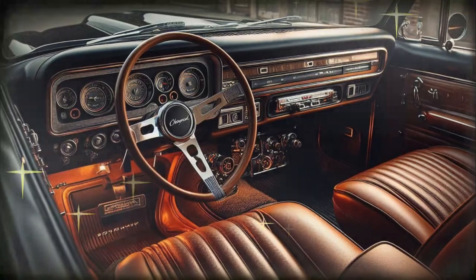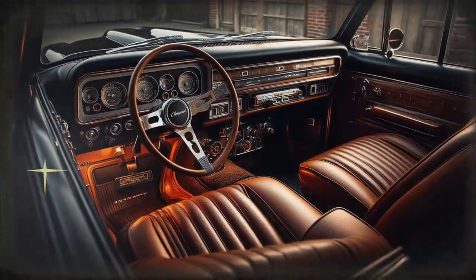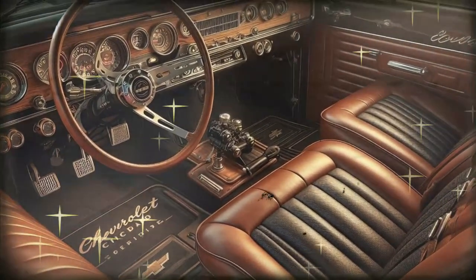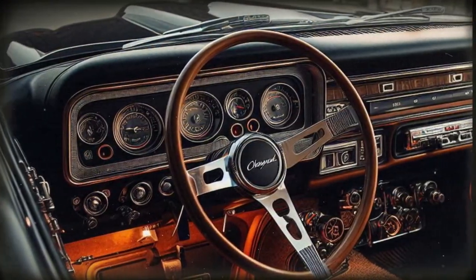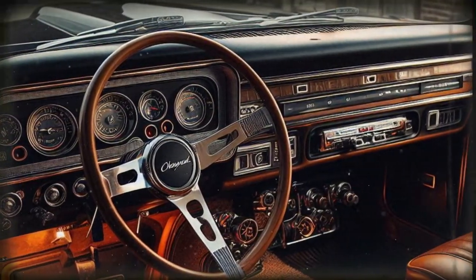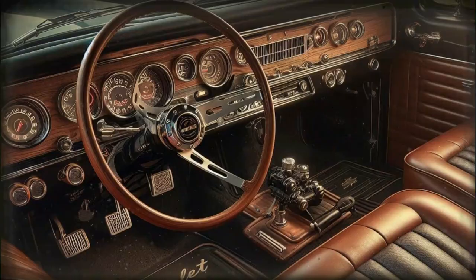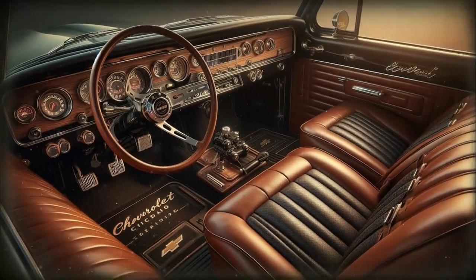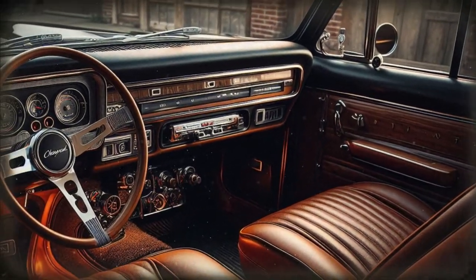Step inside, and you'll be greeted with a cabin that blends old-school charm with cutting-edge technology. The leather seats pay homage to classic design, but with all the modern conveniences you'd expect. The dashboard is a mix of retro-inspired dials and digital displays, giving you all the information you need at a glance. And the steering wheel? Wrapped in premium materials. It feels great in your hands, connecting you directly to this automotive icon.